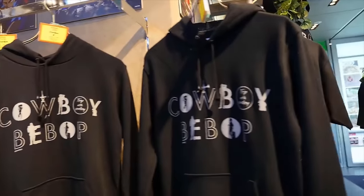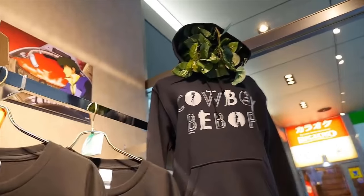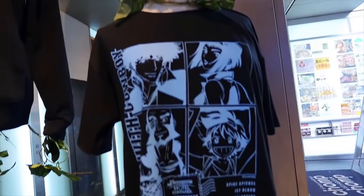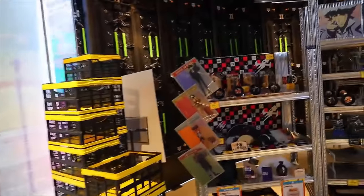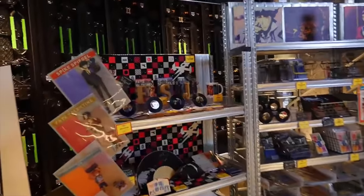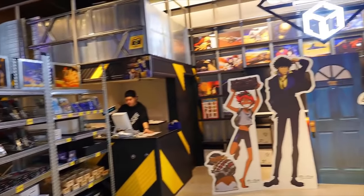And they're running the Cowboy Bebop intro non-stop in this place. So if you like that song, Tank, you'll be very, very happy inside this shop. Another look at some of the t-shirts and hoodies that they had for sale. And that's pretty much everything they got in the shop here. Kind of a cool little Cowboy Bebop souvenir shop. Check it out if you can. And let's head back outside.